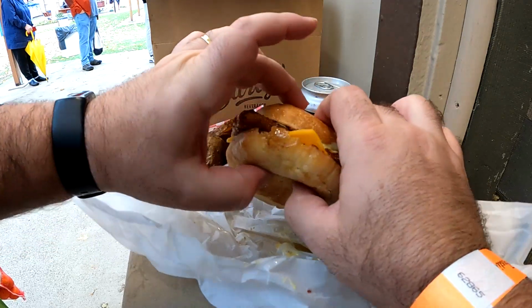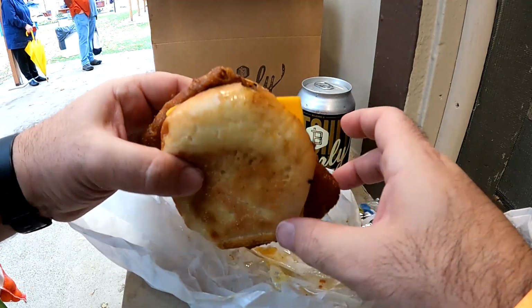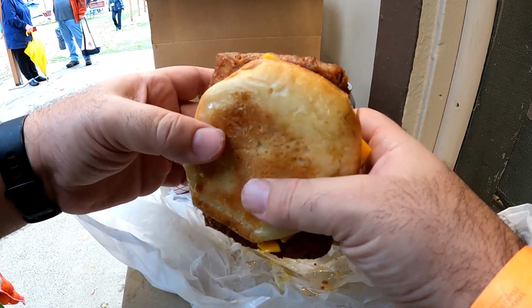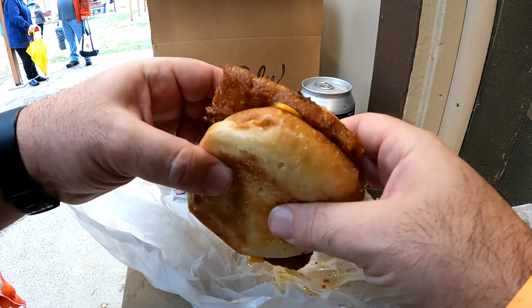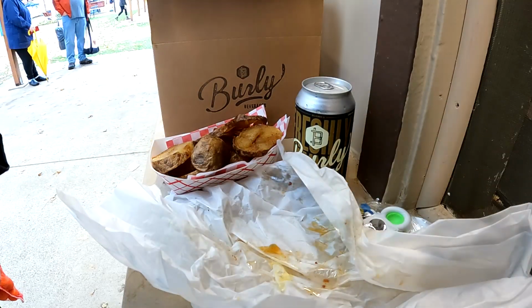But yeah, the sign says they're vegan comfort foods. I don't know if this American cheese is vegan cheese or if it's real cheese. I didn't ask, and it's not clear, but this may just be vegetarian. Of course, I'm not vegetarian or vegan, so I'm just interested in, is it good? Let's try it out.